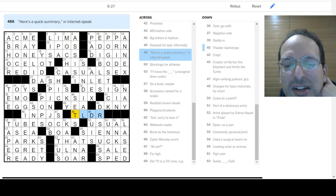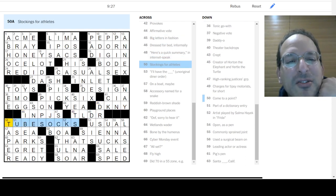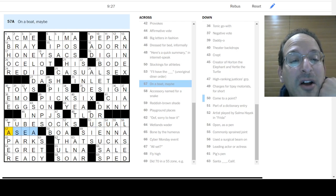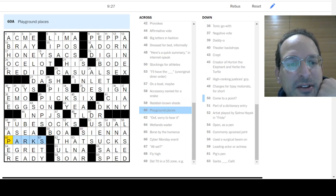Here's a quick summary, is TLDR. Wow, three initialisms, right? Abbreviations, acronyms, whatever, in a row. DKNY, PJs, and TLDR. Tube socks are stockings for athletes. I'll have the usual. On a boat is a sea, yeah. Boa is named for a snake. Reddish-brown shade is sienna. That's a crayon color, or at least it was.